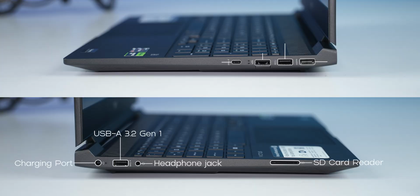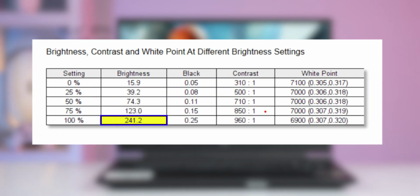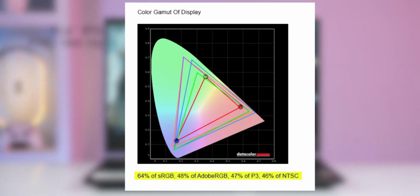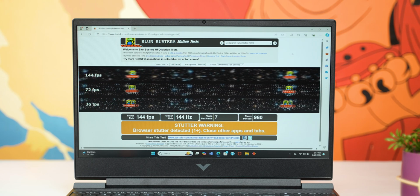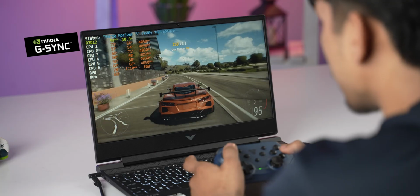Besides gaming, the HP Victus 15 is your typical budget gaming laptop with a plastic build, plenty of ports, and an average display that does not get too bright or is that color accurate either. But for a budget gaming laptop, it's alright. You get a smooth 144Hz refresh rate and G-Sync support to prevent screen tearing, so it's not all that bad.